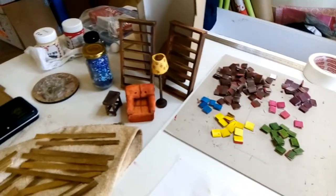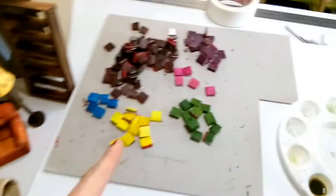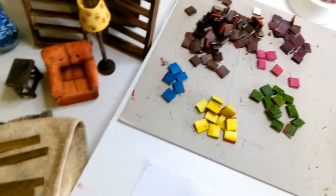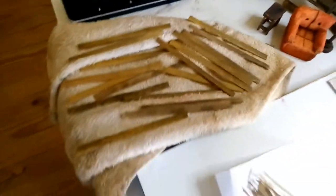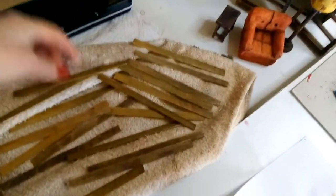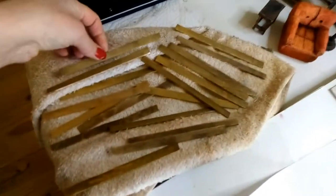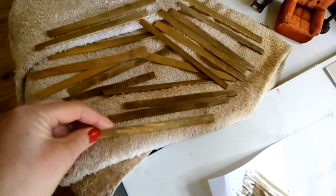Okay, so this is what I have so far. I've painted my mountain of little books. I had to go back and create some more after a while because I thought the bookshelves looked a little bit empty. Then I've got some wooden floorboards, which I will be putting along the bottom side. These are just coffee stirring sticks, which I cut in half and then painted or stained with a watercolor wash.